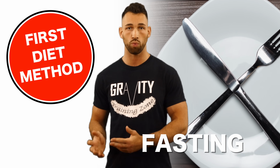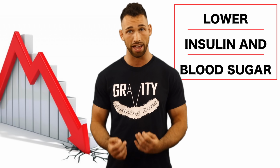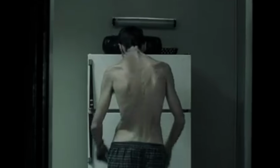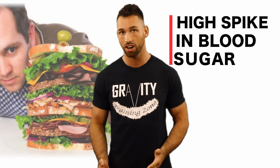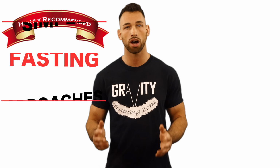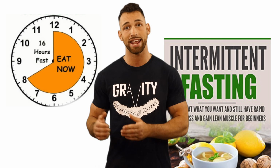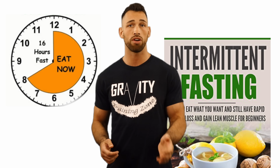There is no better way to lower insulin levels and lower blood sugar levels than not eating at all. Now, I'm not advocating for you to starve yourself because that usually leads to a binge, which leads to a very high spike in blood sugar and insulin, storing any kind of fat that you might have lost in the process, if not more. But I do highly recommend that you try a couple simple fasting approaches, such as intermittent fasting, which involves a 16-hour fast followed by an 8-hour feeding window.